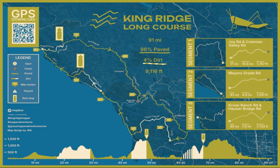First and foremost, the King Ridge long course, which is a big day. This came to me in a dream. Truly, it did. Actually, no, it's more like 4 o'clock in the morning, waking up in September, thinking about how we would bring something back to Sonoma County in an epic and yet safe fashion. So with that, we will have 3 segments that we will go over in detail. This will eliminate us racing on any of the California state highways, as well as riding in large groups on roads that it's not safe for that.